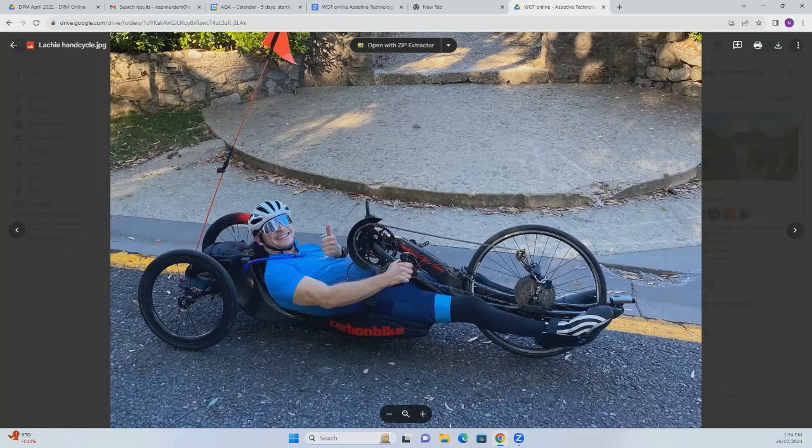That's why I mentioned as well that I live in an area with a lot of steep hills. So I'll be very selective about what hills I choose to go up, because you don't want the SmartDrive stopping as you're going up a steep hill, because that can be quite fatiguing on your shoulders as well.